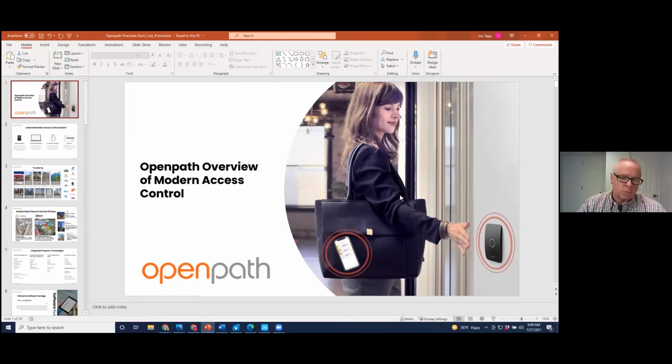She's going to wave at the door. And the idea is we don't want her walking past the door and have it unlock when she didn't really mean to go through the door. So we've asked her at this reader, wave or touch the reader, and we'll show you in a minute what that looks like. And then she can go through the door.